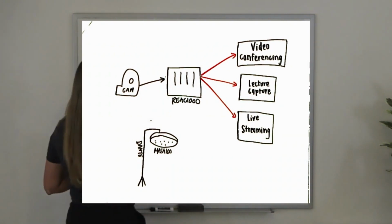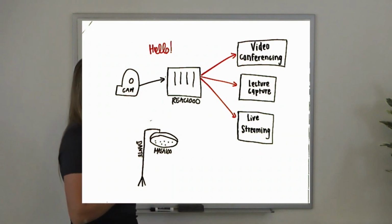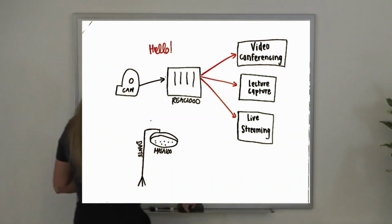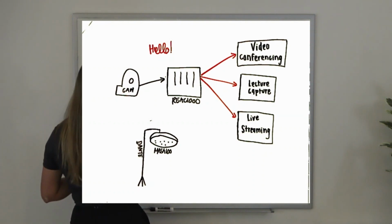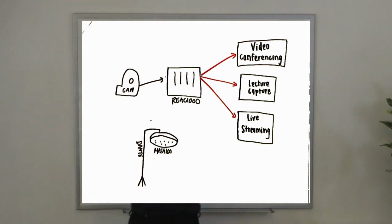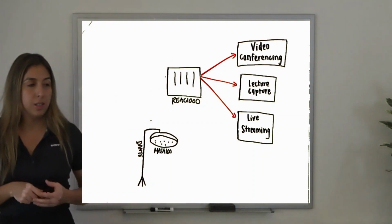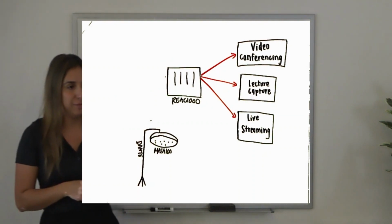So if I start writing, you can still see it on the far end. And similarly, when I erase, you'll see it has this magic board erase effect. You can also take snapshots of this to send to your students after the session has ended.